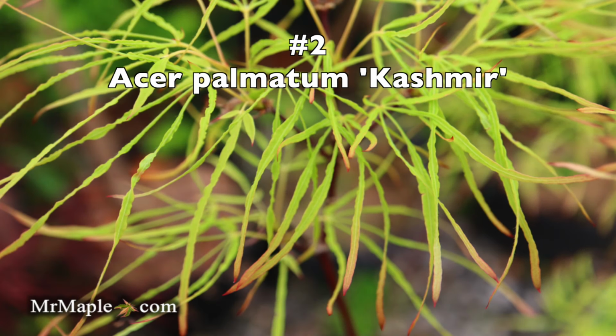All right, y'all, coming in here at number 2, and 1 and 2, we could change them out a good bit. They're both high up on our list. Big fan of this one, big fan of Led Zeppelin, so you probably can guess where this one's going. We've got Acer palmatum Kashmir. This is a selection from the Area 51 collection here at Mr. Maple.